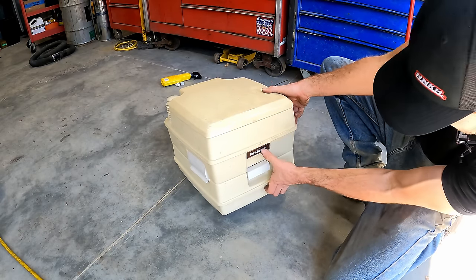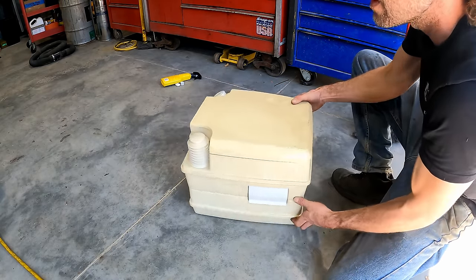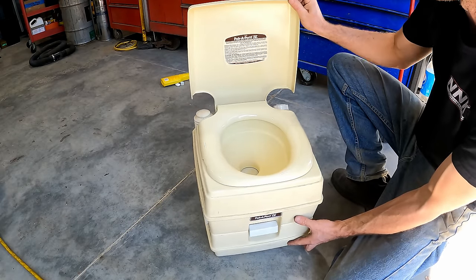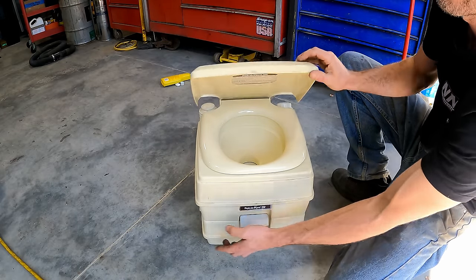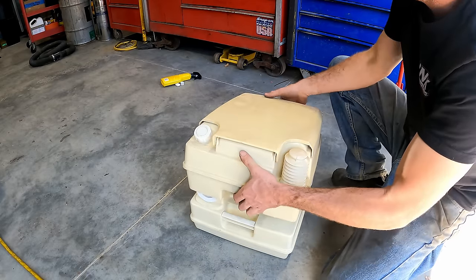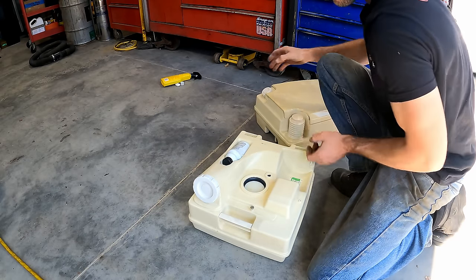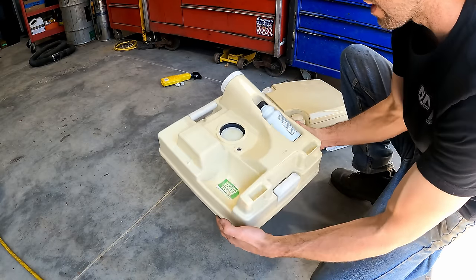Pack-a-Potty 4. Sears. Made by Sears. How about that? I mean, she's clean. Look at this thing. It looks like it's never been used. Alright, separate the turds. Ah, look at that.